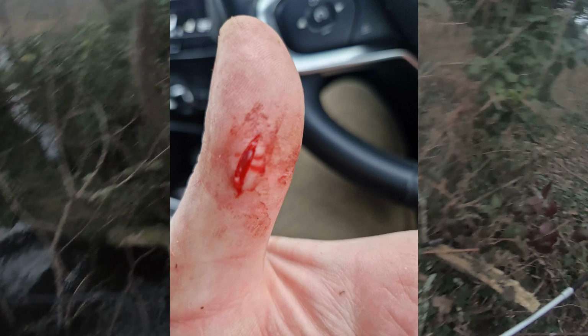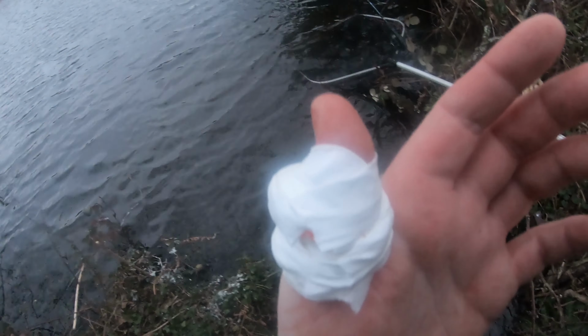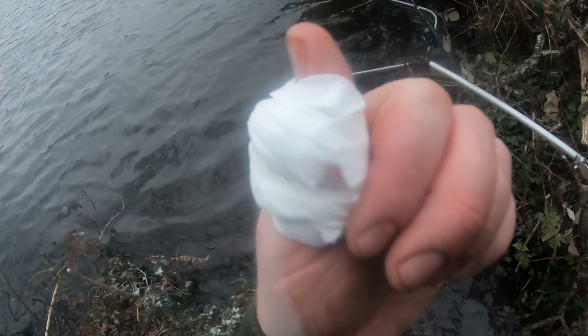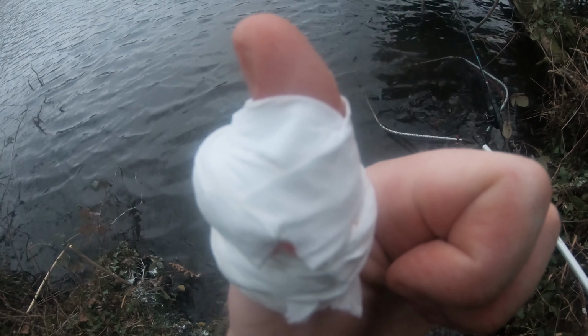Right. Has he gone as well? Jumped in that. Brilliant. Oh well. God, that's quite a nasty one actually. He got me. Right. Watch out for those teeth. Right, I was actually bleeding quite a lot. So I've just made a little bandage out of some tissue. Just try and put some pressure on, stop the bleeding. It's not gushing out, but it's just constantly bleeding, so not ideal.